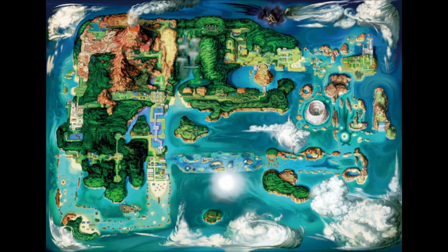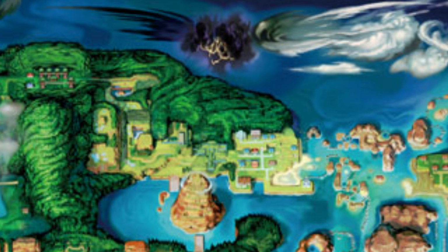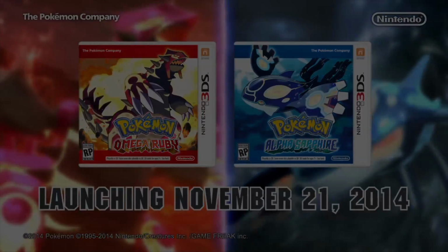Oh wait, speaking of clouds, there's a big black cloud hovering over the Safari Zone. I don't think this is an ordinary storm cloud, oh no. This cloud could be where Primal Rayquaza lives, or it could be a cool new place for us to explore. How awesome would it be to explore a cloud? It'll remain a mystery until the games are released, I suppose, or unless they reveal it sooner. But until then, we'll keep on getting teasers that'll make me want these games even more. I wish November would hurry up.